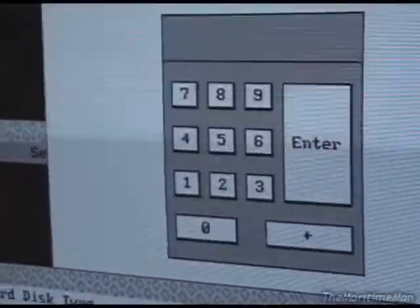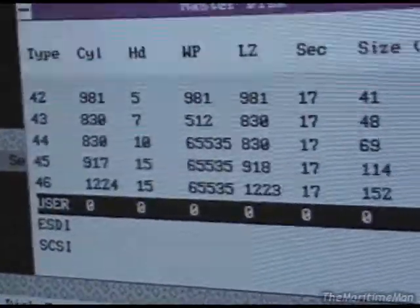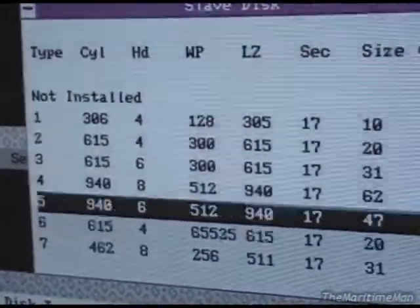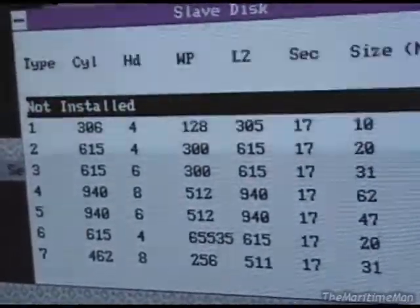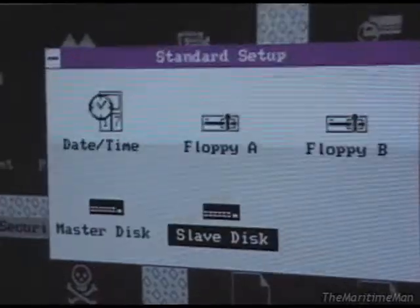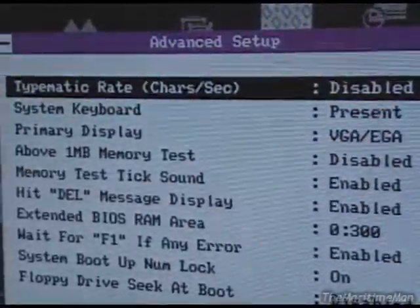Probably, oh crap. There used to be an auto detect. I think that's on another page, because I remember I had to auto detect the hard drive. And then the slave disk, I remember in the beginning it said not installed, so I'll just leave it at that. Although I don't know if it's right or not, because the CMOS battery was dead after all. So we got that much. Let's go into advanced.